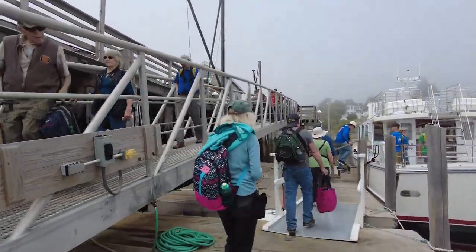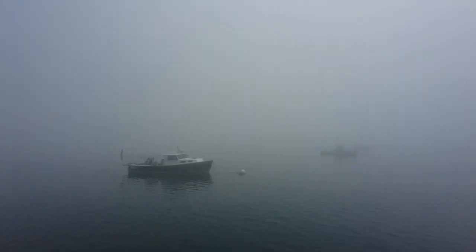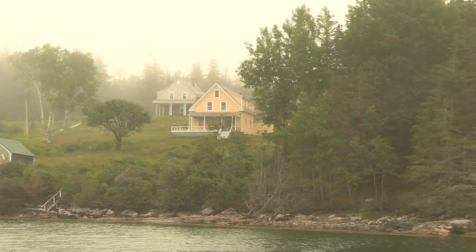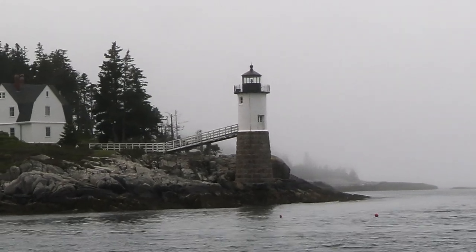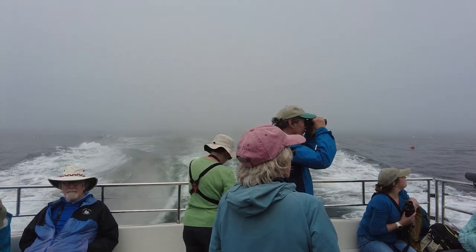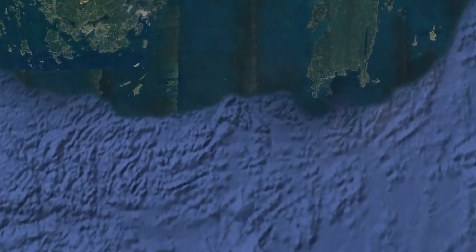Isle of Ho Ferry is a nonprofit boat service that serves Isle of Ho, a fishing village with about 40 full-time residents of the island and a bunch more in summer. The southern half of the island is part of Acadia National Park. Every Sunday and on occasional weekdays, the boat makes a special trip out to Seal Island. Get on it.